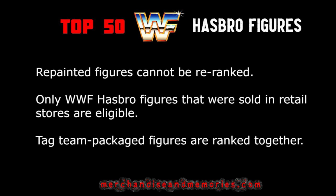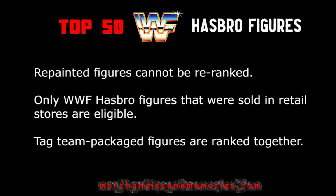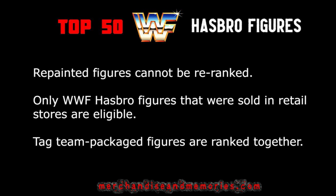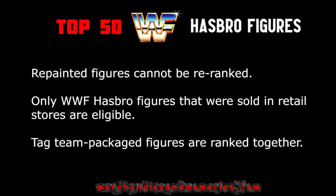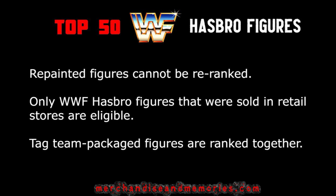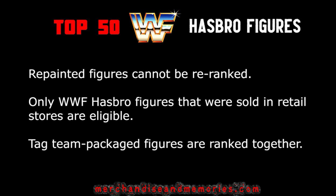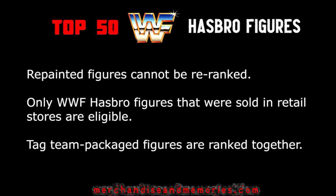If a figure was repainted or a piece of clothing was added, it can only count as one figure on the list. However, figures that use different molds to capture the same character can be ranked more than once. This list only includes figures sold in retail stores under the WWF Hasbro banner, so mail-away variants aren't included, nor are those that were designed but never released.